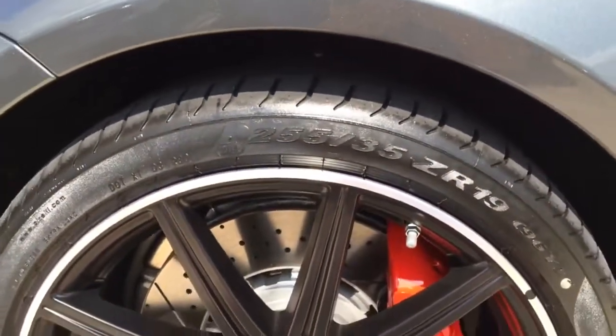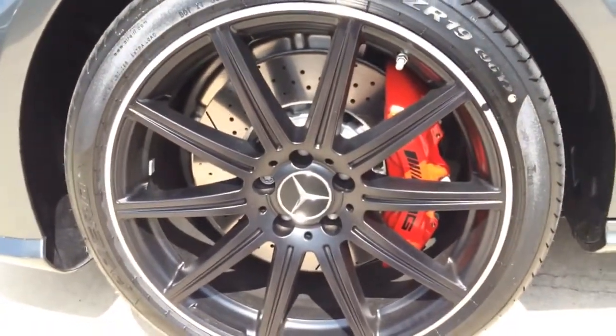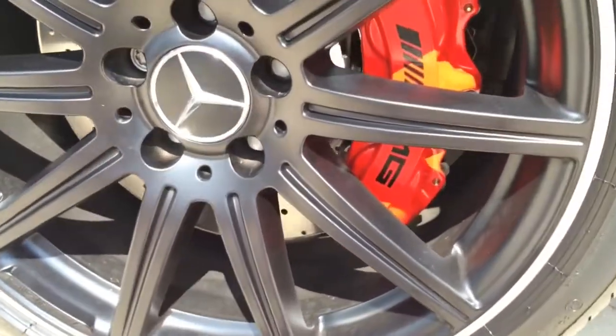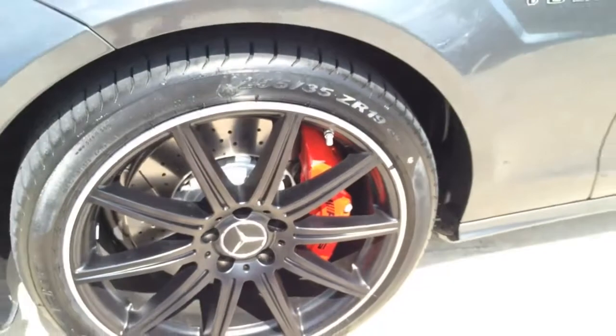This particular model comes with the upgraded options: the 19-inch black AMG 10-spoke alloy wheels with 255/35 performance tires. Behind the wheel is the 4-wheel ventilated disc brake with 6-piston brake caliper painted in red with black AMG lettering on it for faster stopping.